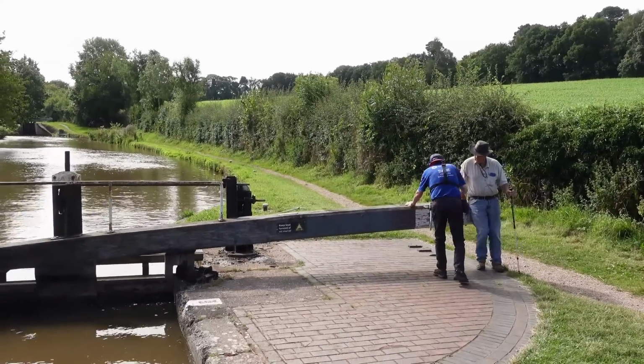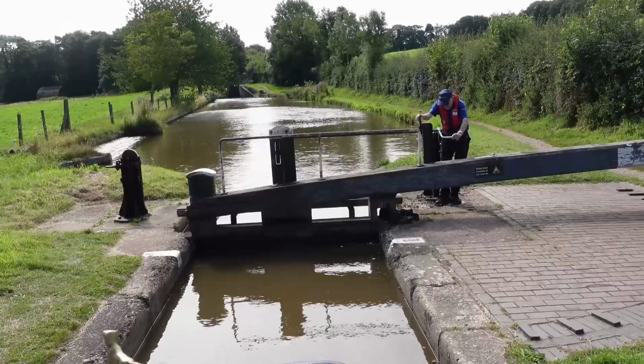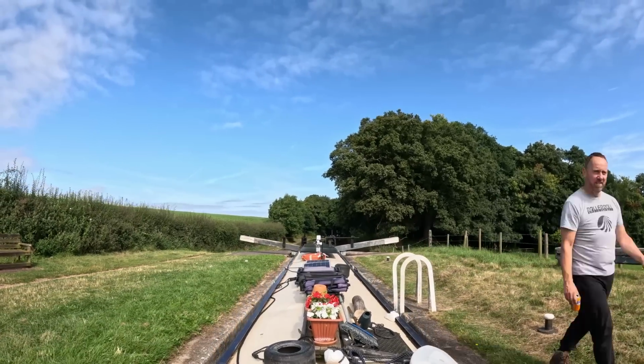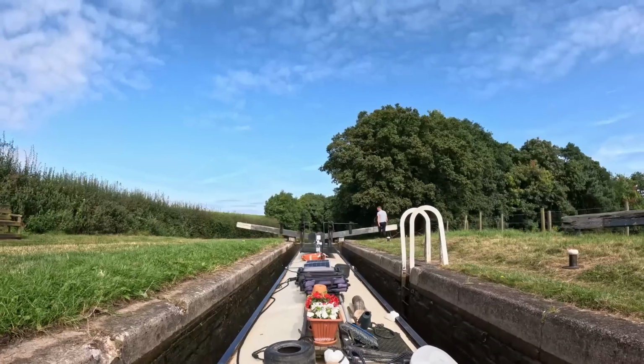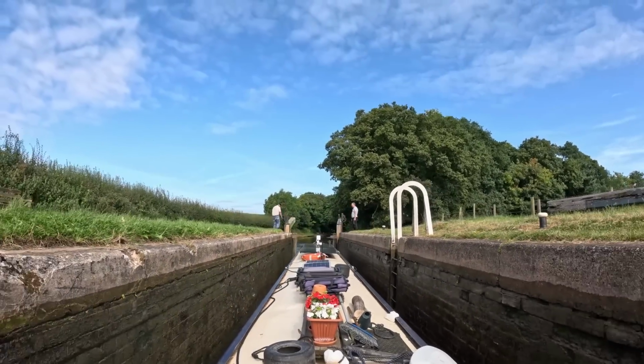Volunteer lockie this morning, how lovely. Been able to drive straight into every lock. This is lock number 3. Lovely volunteer locking, keeping these locks operational this week. He's already pulled a big branch out of the top lock, and all that leaking down at this gate here in lock number 3 is because of probably a tyre stuck in the paddle. So getting that out is really difficult.